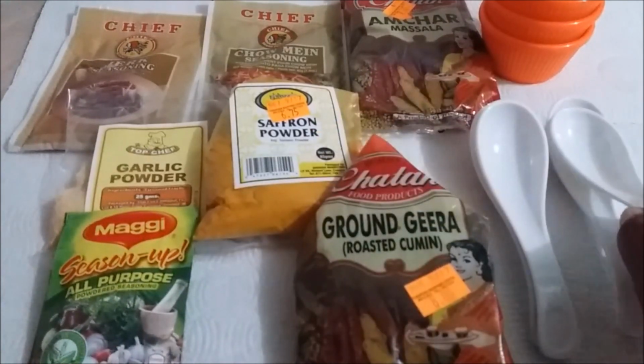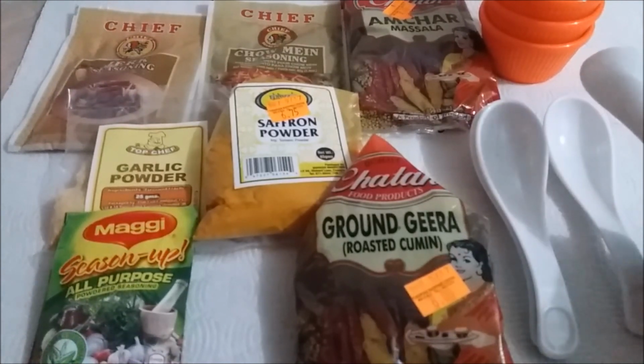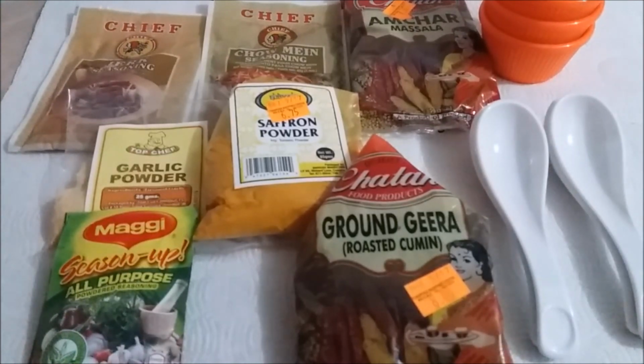I got them in a store in Arima, and it was quite reasonable. I bought them for about $33 for one. Alright, so I found it was quite reasonable.